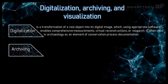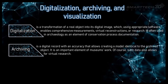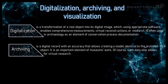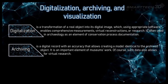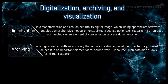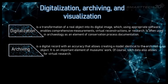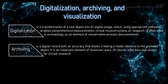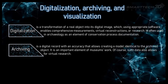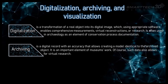document the collection. Archiving is a digital record with an accuracy that allows creating a model identical with the original one. So it's a more accurate digitalization, I would say, in a very, very simple way. It's an important element of museums' work. Because, for example, in case of damage or destruction or even a conservation process, which sometimes can be really invasive, a museum has to have the documentation of a collection in its original state.